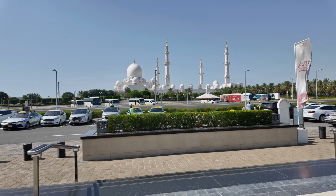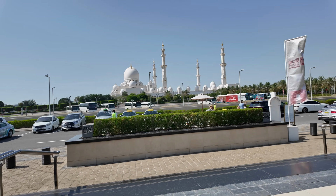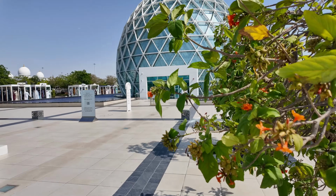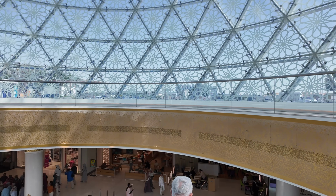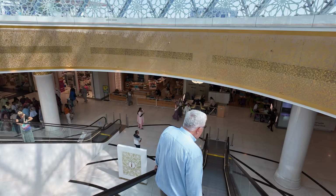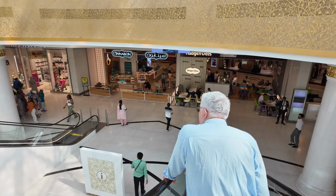It looks awesome. We're now at the Sheikh Zayed Grand Mosque. It's an architectural marvel, a stunning harmony of art and faith. So that's the entrance to it. First you have to go down this escalator, and then there's a shopping mall down here. It's all underground. It's brilliant. Out of the heat.